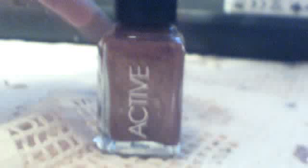This orange one, neon bright orange. This really sparkly one. This purplish, reddish one. This sparkly one. It looks like red, but it's not. It's like a Shirley sort of colour.